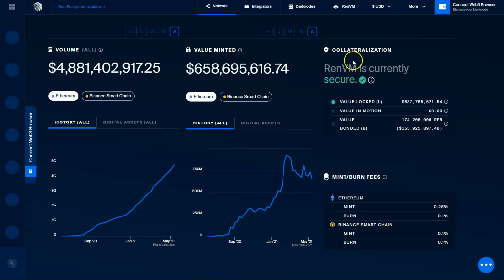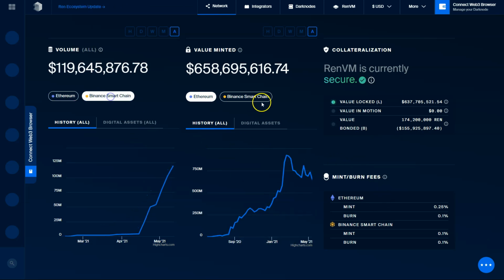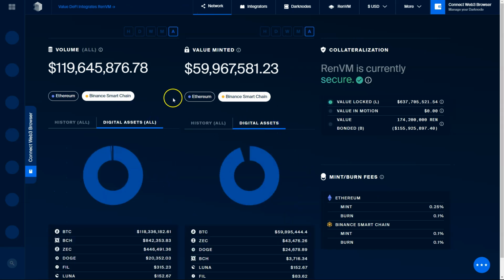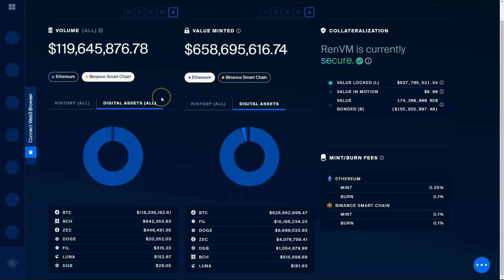And they have listed here the various exchanges or partners involved with REN. If we look at the REN VM command center, you can see the TVL, the bonded REN, circulating mint on Ethereum versus Binance Smart Chain. So both of it is going in the correct direction in that it's increasing, it's up and to the right, it's not necessarily stagnating. You can see the breakdown here between the values minted. Most of it is BTC, Filecoin, Doge, some Zcash, Digibyte, BCH, Luna. But for the most part, it's a BTC show.